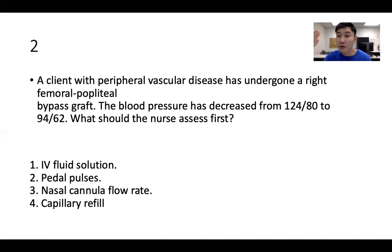We know that the femoral area is a highly vascular area, and if we have surgery over that area, it can put the patient at significant risk for bleeding. The blood pressure has decreased from 124 over 80 to 94 over 62. Immediately think hypotension. That's one of the signs of bleeding, along with tachycardia. This patient just went through surgery at a highly vascular area and the blood pressure suddenly drops significantly. So what do we have to think? We have to think circulation. And when we look at the answers, we see pedal pulses and capillary refill are referring to circulation.